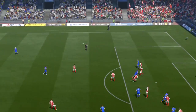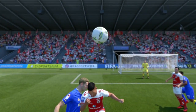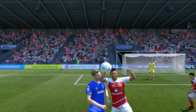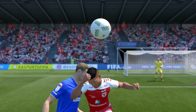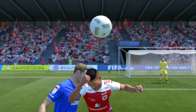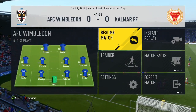So as the ball is swung in here from the free kick, you see it comes towards the Kalmar FF man. And as you see, it does come off his arm. He had his arm up in the air. It's in an unnatural position. Not sure if it was intentional, but it was in an unnatural position. When you have your arms up like that, you leave yourself open to the risk of conceding a penalty. And that's what Ishmael has done here. So we'll see if we can convert this penalty to give us a 1-0 lead.